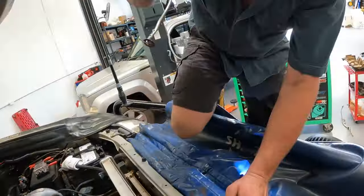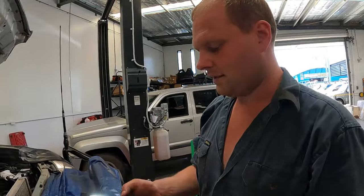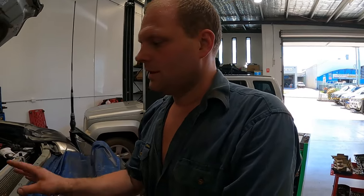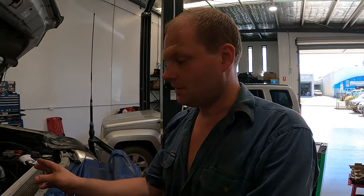There it is. Beautiful. I was just saying to Mike that I had a customer a long time ago who had just had some work done on a BT50 3-litre turbo diesel. He was complaining of a drive belt squeak, and it actually wasn't a drive belt at all.